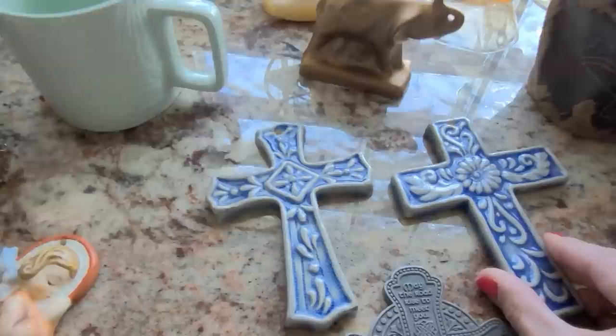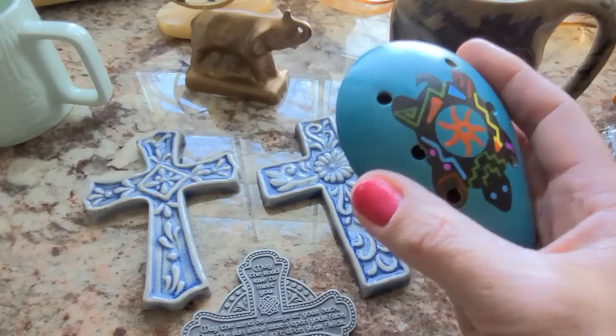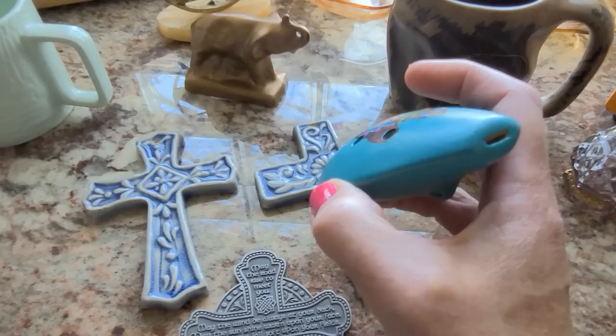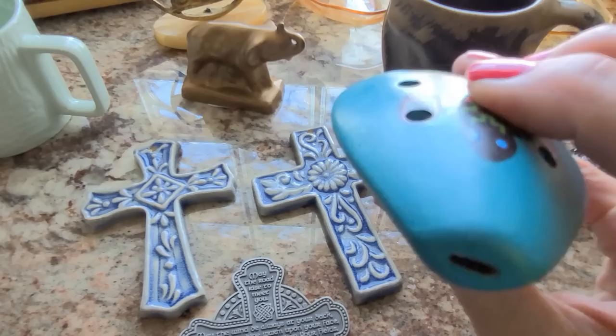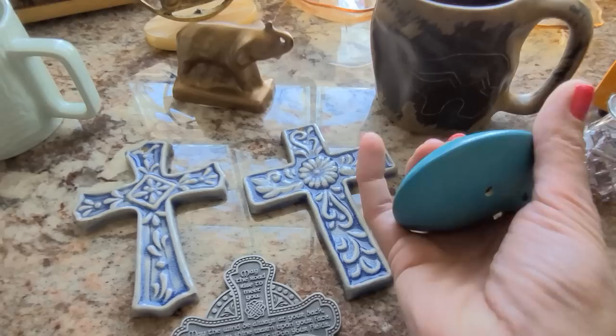This is a little whistle. It's so fun. One side is a little face, and the other side has a painted turtle on it. It's lovely. And then you'd blow into the hole and it's a little flute whistle. You can adjust the notes with your fingers on the top here. Really fun, lovely little piece. I paid a dollar for it. I'm going to ask $15.